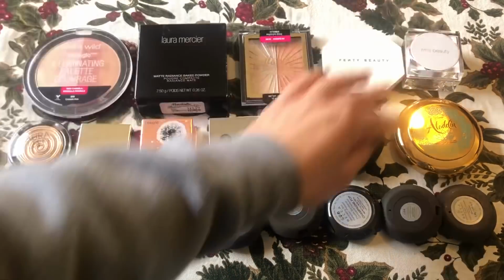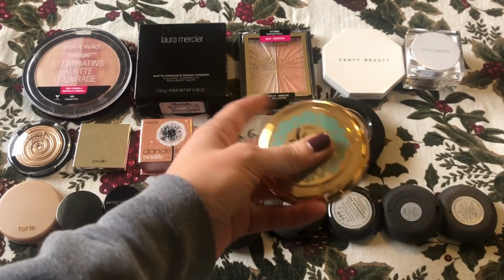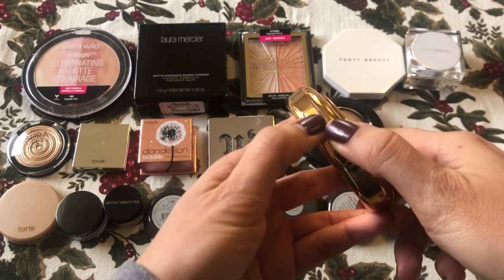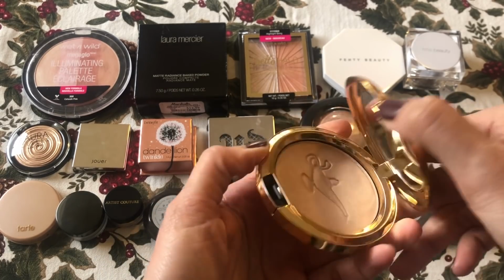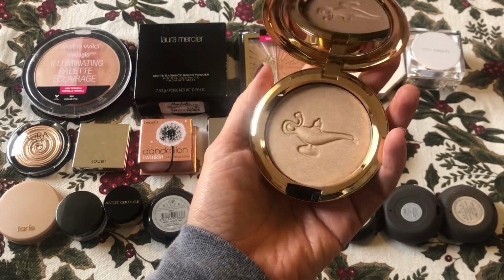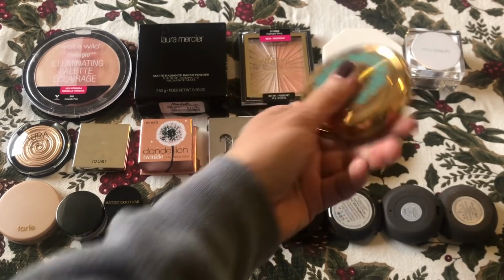This one is from Aladdin. I bought this out at Marshall's. Speaking of Marshall's, this was a special edition from when the Aladdin movie came out. So I was super surprised to find it there. Look at how beautiful that is. Even if I never use this, this is so pretty. This was totally an impulse buy.